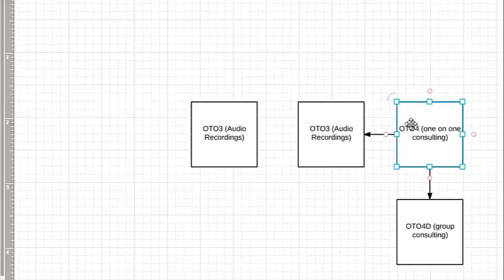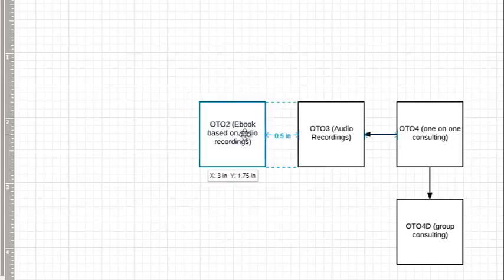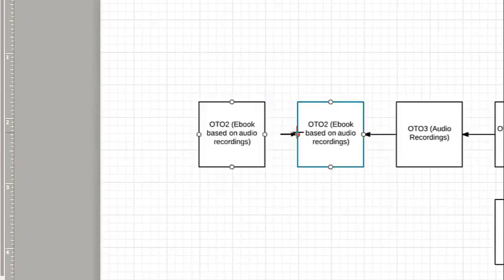And then you might have people who say, oh, I can't afford that. And then they're offered this and they're thinking, well, I can't afford one-on-one consulting, but I can afford group consulting, right? So we got audio recordings, and then maybe over here we have an ebook based on that audio recordings, but not as much. So they're getting double over here, obviously, right? So the next thing we have is OTO 2. So we're moving backwards here. So I like to use arrows for progression, but obviously later on we're going to have to switch the arrows because we're going to move the other direction, right?